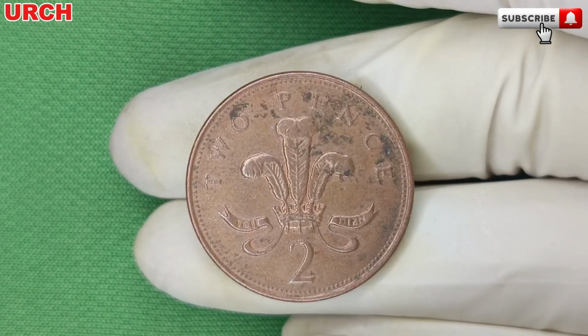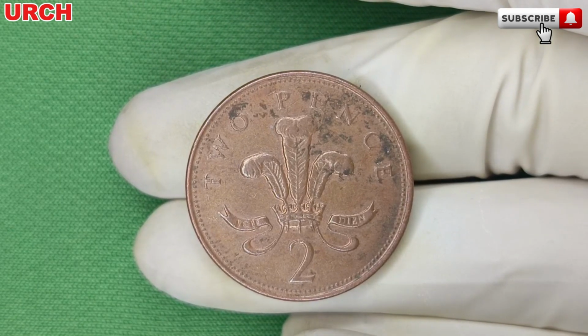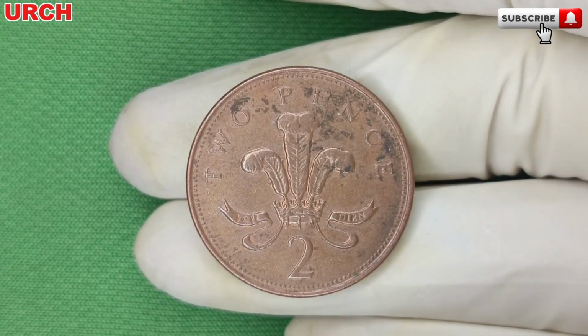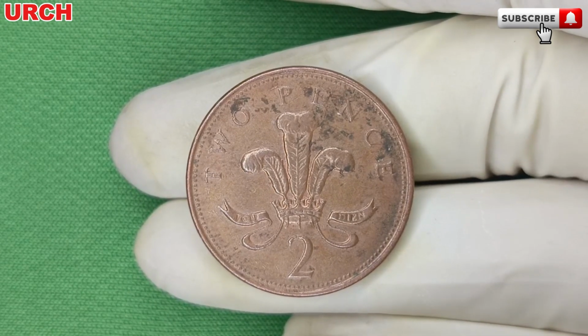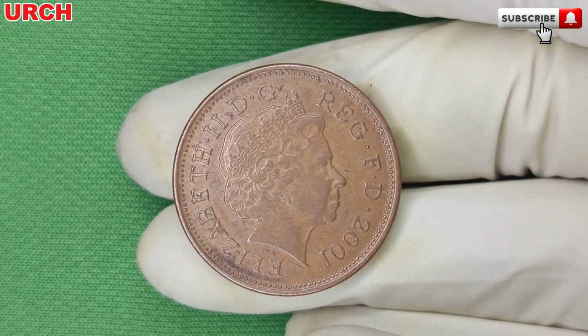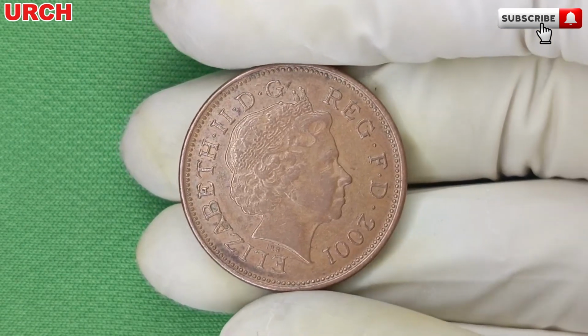Yes, you heard that right. $20 million. All for a coin that once slipped through your fingers unnoticed. A coin that most people would have never given a second glance. But today, it stands among the most valuable modern coins ever known.